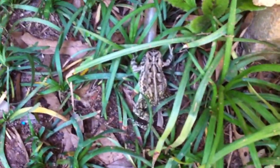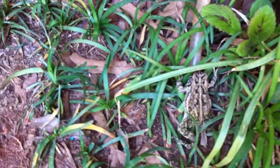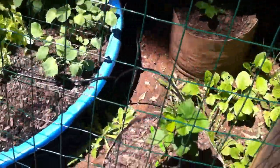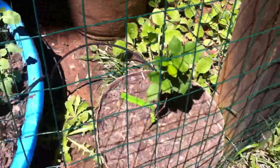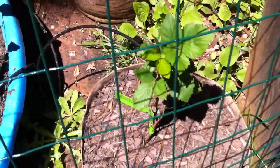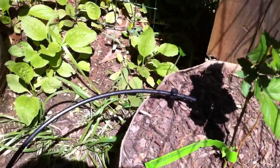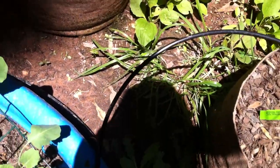We've got one of our natural pesticides right there, a little frog, which we have a lot of around here. And they're helping to keep the bug population in check. Moving on over here to our smart pots. Our blackberry plant is looking very promising, and it's in the air pot. It now has its strip tube connected.